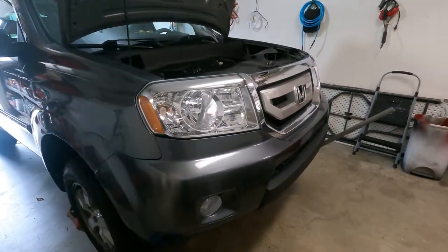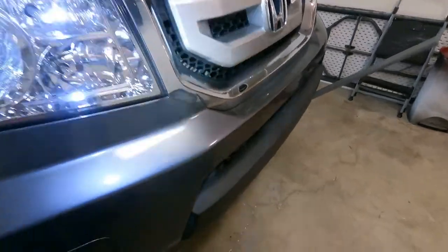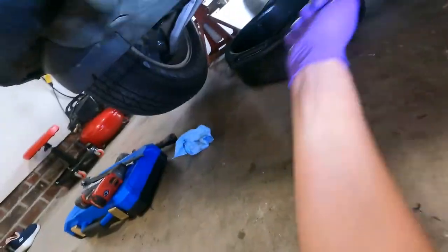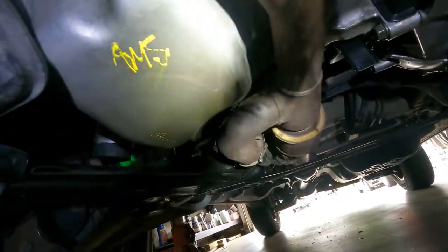Well, fortunately and unfortunately, the oil pan on this vehicle is leaking. So let's get down here and show you. I've already jacked it up, and I've already drained most of the oil, so we should be good over there. But you know, I've got a leak over here, got a leak over here.